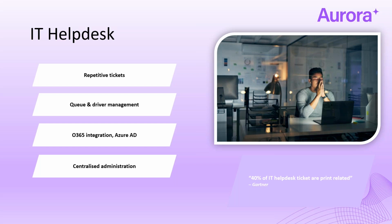By integrating with Office 365 and Azure AD, Printix offers single sign-on, which means users have access to everything by one card or PIN number. This streamlines the user experience significantly. Printix provides analytics and reporting tools to identify common issues. IT teams can then tackle root causes through targeted training or system improvements, reducing repetitive tickets.